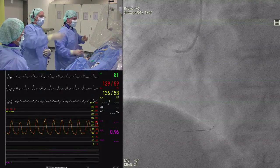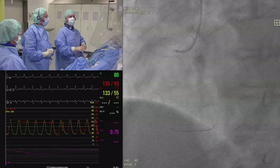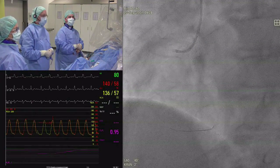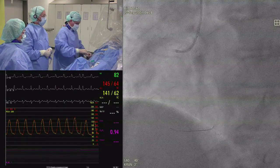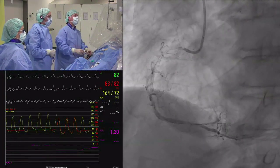And that's the advantage of optical technology. You've already done a nice job, by the way. The funny thing is, if you look at the FFR now, we are at 0.95, so we already improved the gradient. It's a Benestone patient. And that's also a good argument for leaving the distal lesion alone.